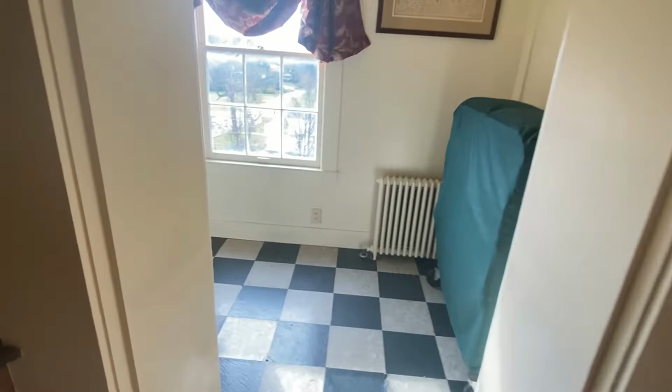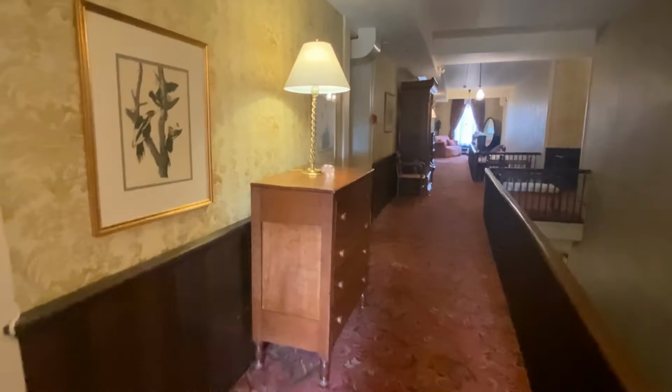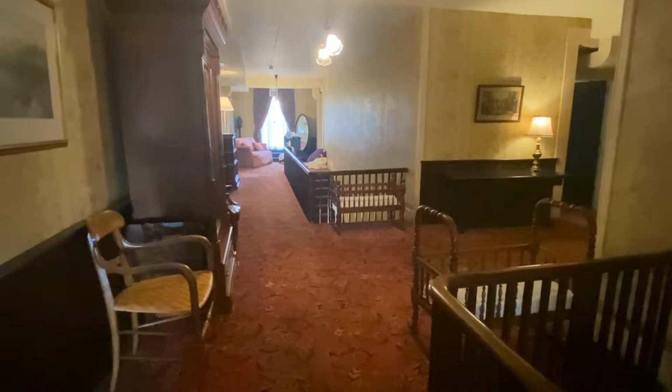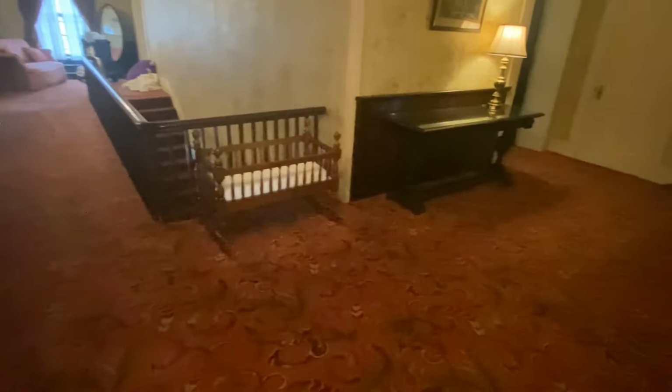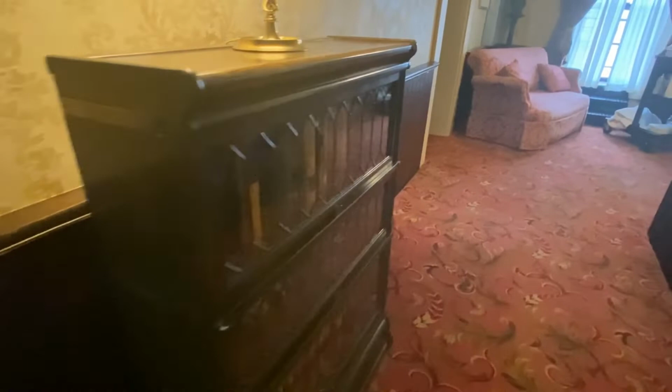This is the third floor. And right here is the elevator. A map of Kentucky. A baby bed. In the mirror. Hi there. A nice old bookcase. And the mirror.